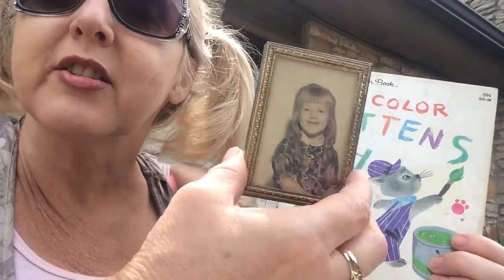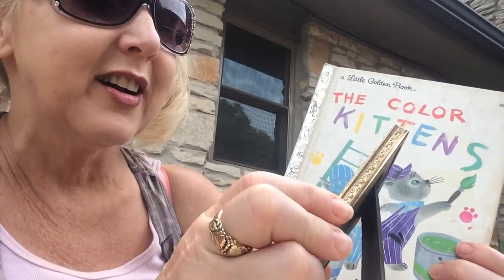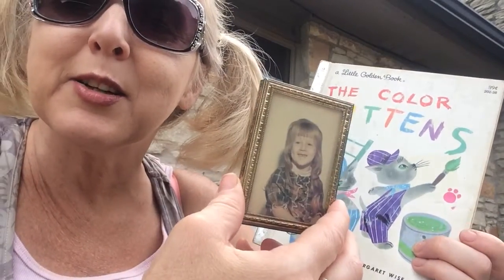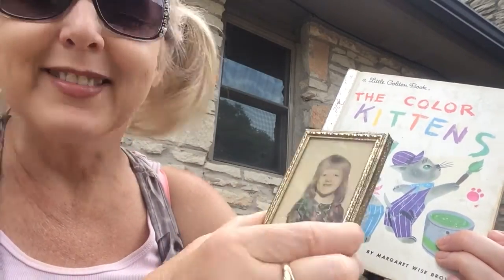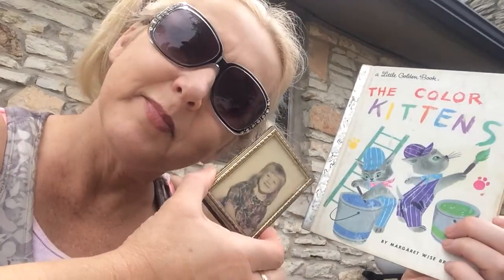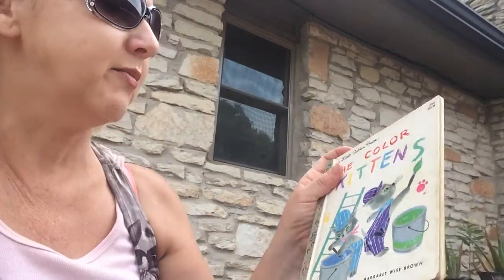I brought out a picture. This is what I looked like when I was about your age. I think I might look a little bit like you. Maybe a little bit like your mama. What do you think? Did I change a little bit? Well, let's read our book.